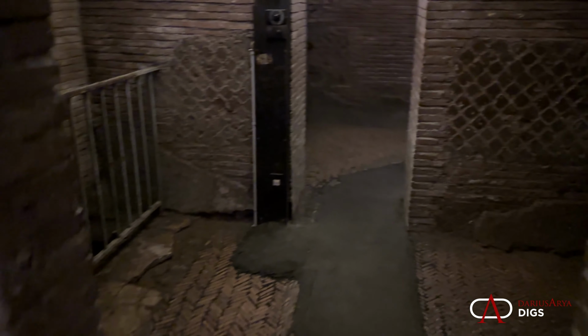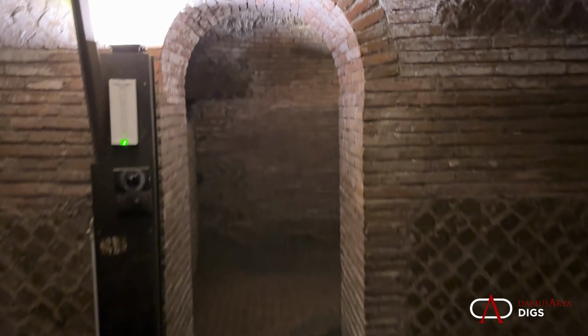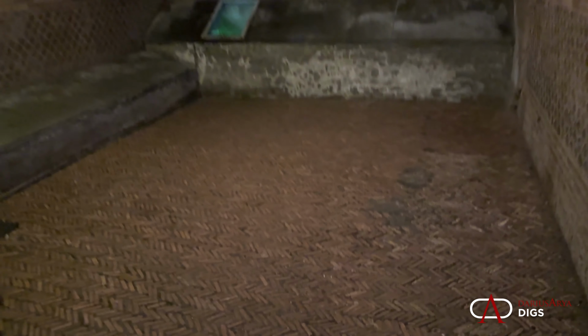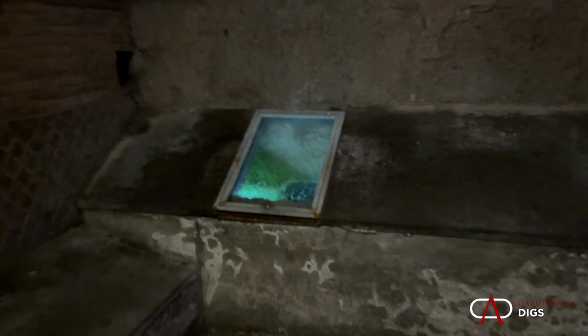What was stored here, we don't know. But this was an enormous enterprise. Some scholars want to associate it with the mint, which we know was somewhere in the neighborhood. But the thing is, the mint was in use far beyond the use of this particular warehouse.